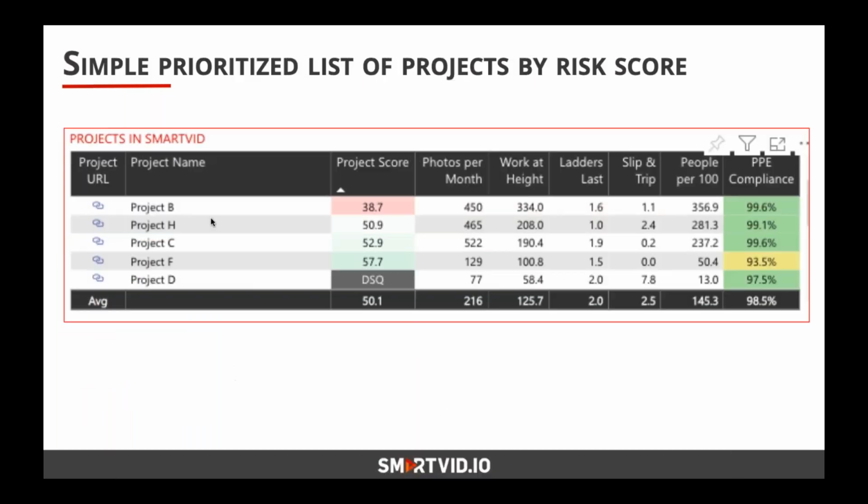If we zoom in here, this is a view of all the projects in the dashboard, and they're sorted by a risk score, which is a total of what Vinny is seeing across different categories of safety risk. So how much work at height is going on, what's the ratio of ladders to lifts and other ways of working at height, slip, trip, and fall hazards, and things like PPE compliance. And this score, Ted, I think you guys have a standard weighting where you weight each of these equally in figuring out which project to focus on, right?